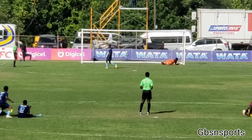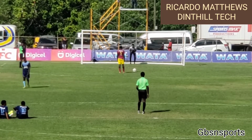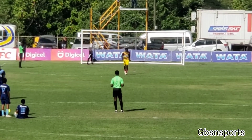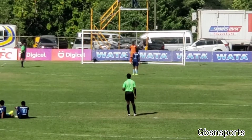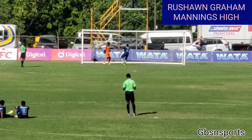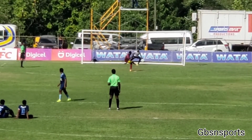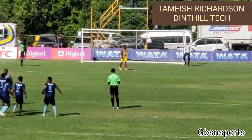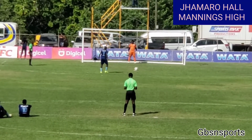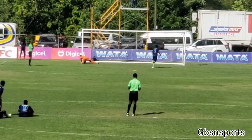First penalty for Mannings, converted really well by Abino Wallace. Straight penalty, 1-1 full time. And the goalkeeper got a touch to it. Here is Graham, and he calmly places that one into the top left corner. He's next, and he hits the crossbar. So Tamish Richardson has missed one. And he scored.